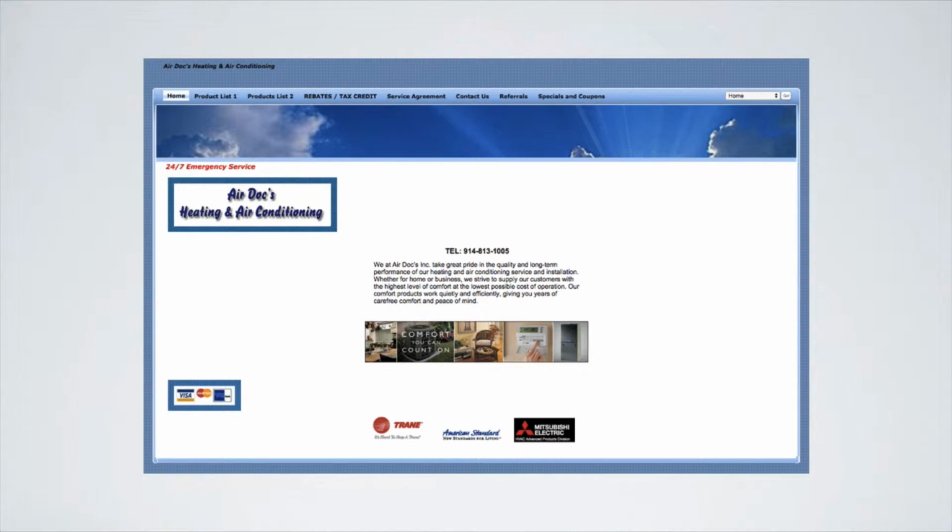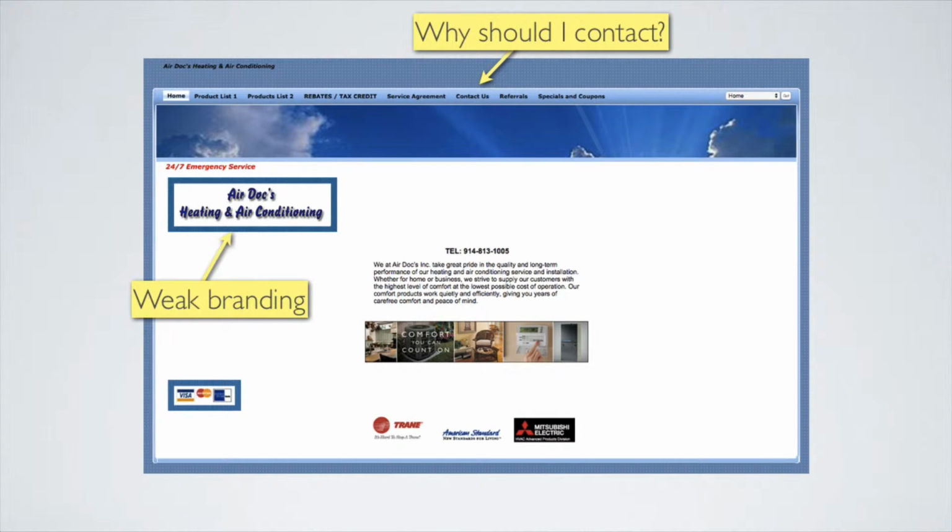But what's wrong with this website? Well, for starters, it says contact us, but why should I contact? There's no call to action. There's no demand on the visitor of this website to convince me to pick up the phone yet. Furthermore, there's weak branding. This AirDocs graphic doesn't seem to convey any meaning about the company. As well, the location. I have no idea where this company is located just by visiting the home page.